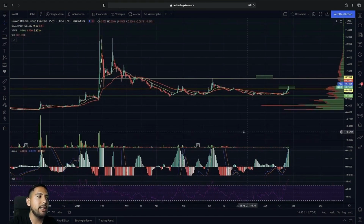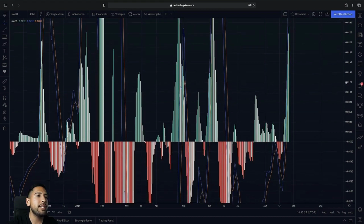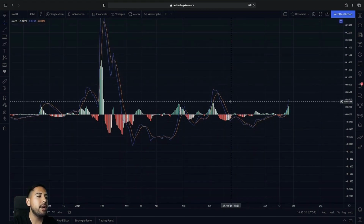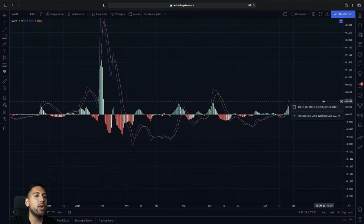And again, if I would be setting an alert here for this possible major breakout, I would be setting one here at $1. And also I would be setting one here on the buy pressure on the MACD. As you guys can see, we had our previous major spike here on the buy pressure. We have our recent buy pressure that we're going to be trying to break above here. And we're going to be setting an alert here.